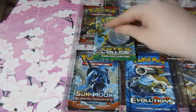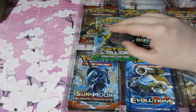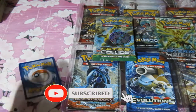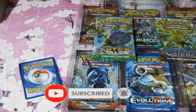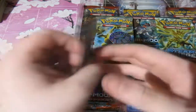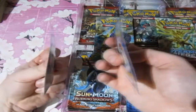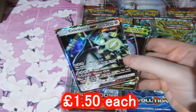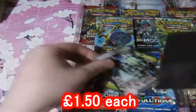What a shame. We got a lovely coin here. That's really nice indeed. But oh lord, it tells you the longer they stay in these plastics, definitely Pokemon needs to think before they ever use this plastic again, because look how bad these cards look now. These aren't worth anything, but if you guys get a better condition one, these are the prices for them.